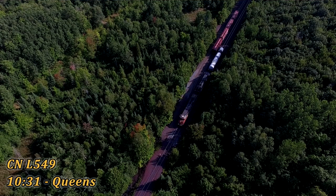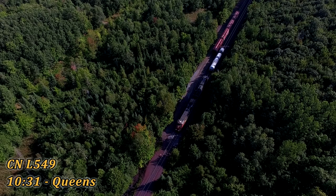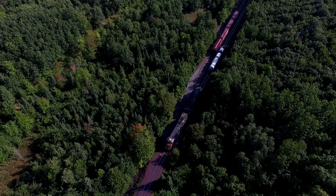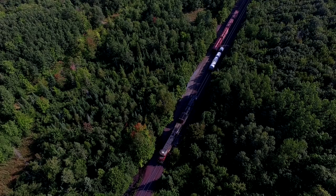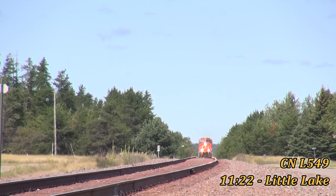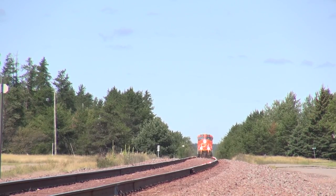Over the next hour, CN Local L549 worked the iron range, setting out cars for points west and picking up a half dozen cars from the LS&I at Queens. With a very respectable 52 cars in tow, we caught them heading south at Little Lake, just a few minutes out of the iron range.